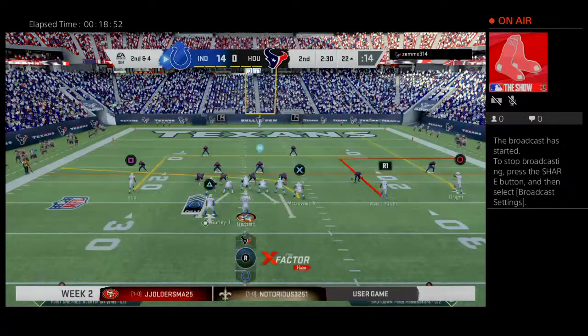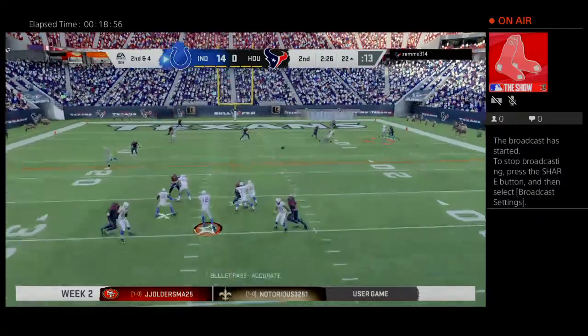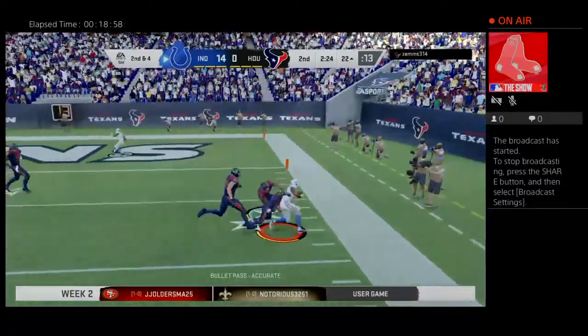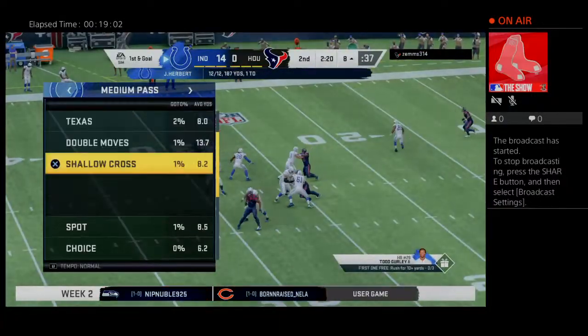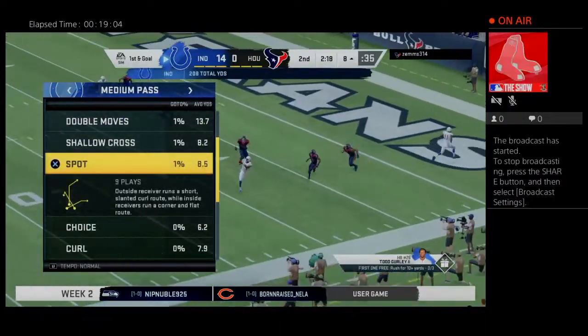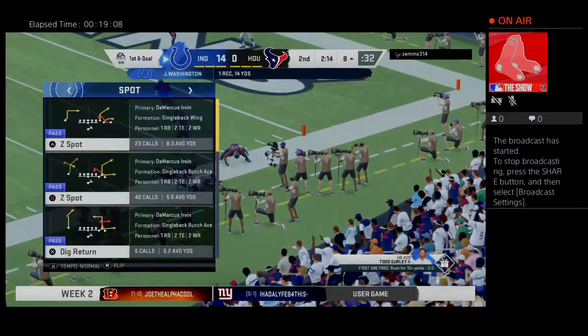2nd and 4. And it's complete. He gets this one to Washington. And they've got it inside the 10 at the 8. A 14-yard gain there as they look to improve this 14-point lead.